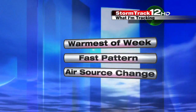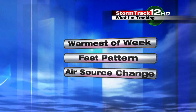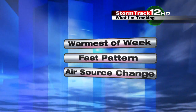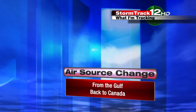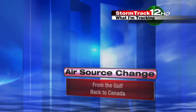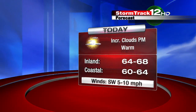Now, we are going to be looking at a very fast weather pattern for this week, and as a result, little systems coming through. None of them all that strong, but it all has to do with the change of the source region of the air mass, going from a southwesterly flow, which is bringing the moisture and the warmth out of the Gulf of Mexico the last 3 or 4 days, now back to a Canadian air mass, but this one isn't quite as cold as the brutal Arctic air that came out of Canada last week. We'll talk about that in a minute.